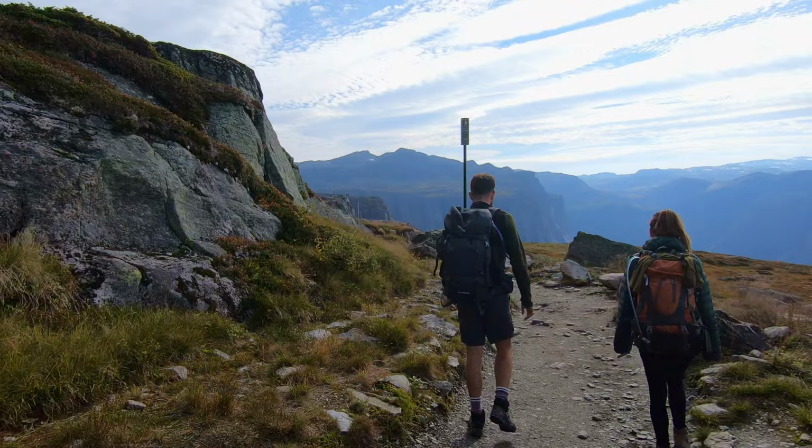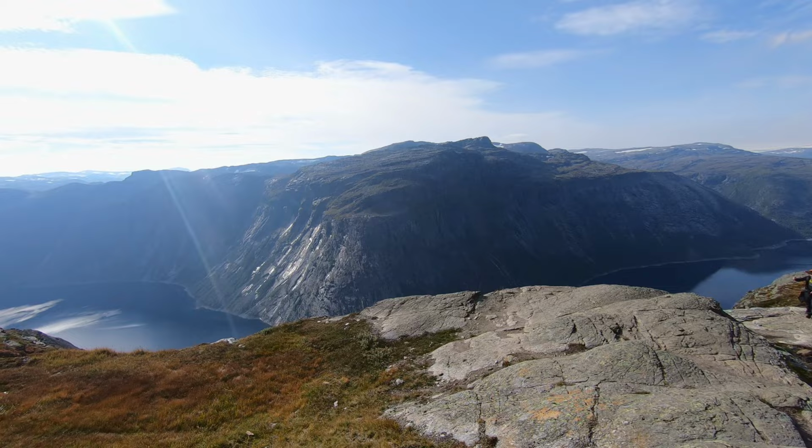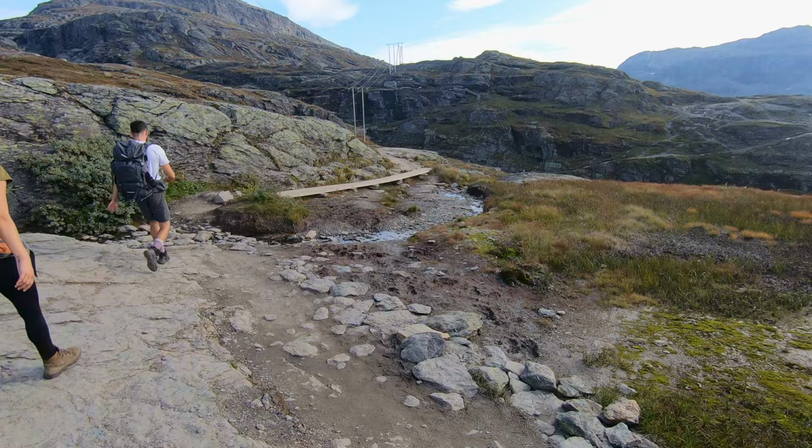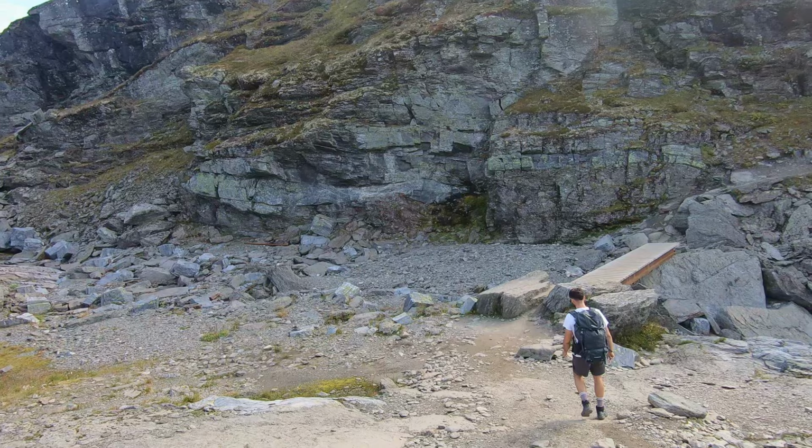You should stay on the trail to avoid excessive erosion of the area. Use the bridges even if the river below is dry. After Hesteflåene, the path turns slightly left and you climb towards Ednanut. There is also an emergency shelter at Ednanut. It's not directly by the path.